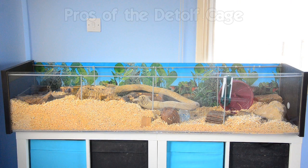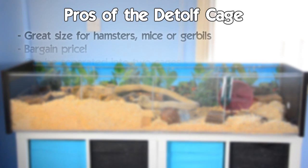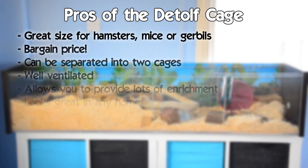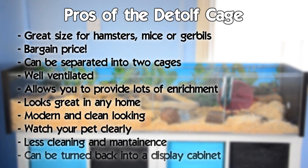So to sum up, the pros of this cage include: it's a great size for small rodents including hamsters, mice and gerbils. It's a bargain for what you're buying. The cage can be separated into 2. Despite being glass, it's well ventilated. It allows you to provide lots of enrichment for your pet. Combined with the Expedit unit, it can look great in any home. It's a very modern and clean looking cage. Being made of glass instead of bars means that you have full view of your pet. It requires less cleaning and maintenance than smaller cages.